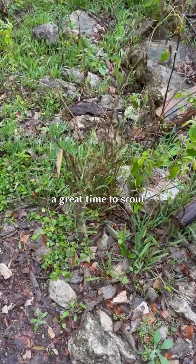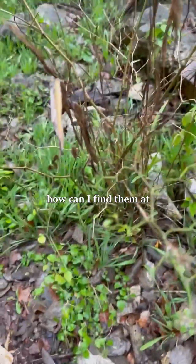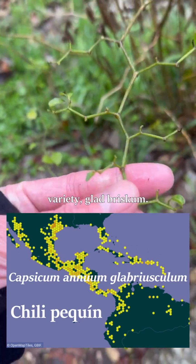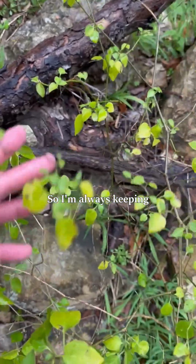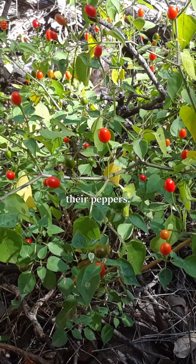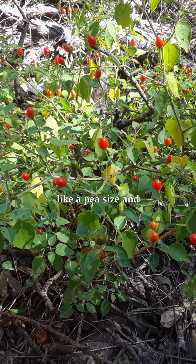Winter's also, of course, a great time to scout because so much of foraging is about where are the plants and how can I find them at the right time. But these zigzaggy guys are chili pequin, Capsicum annuum variety glabriusculum. Here it is right here with its leaves. So I'm always keeping track mentally of where these guys are because I love collecting their peppers. They're very spicy. They're very small, just pea size, and they're quite delicious.